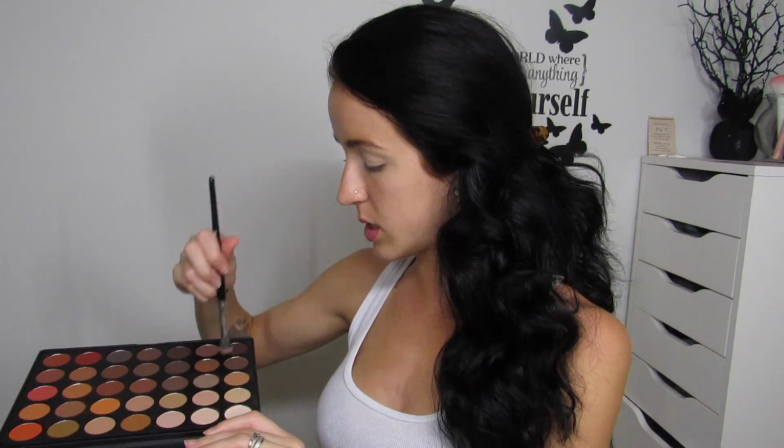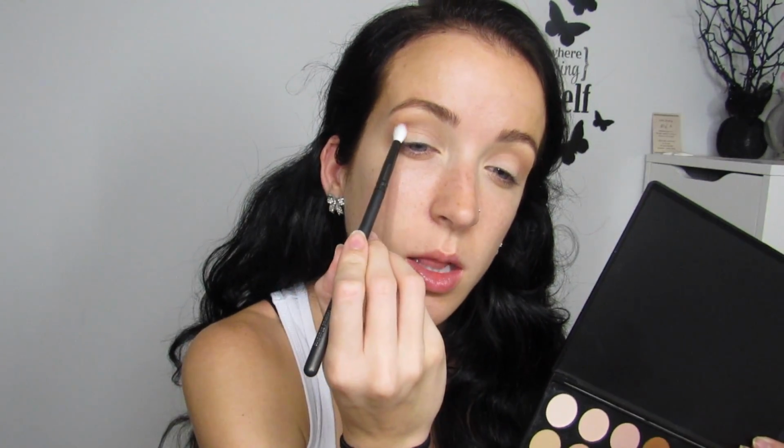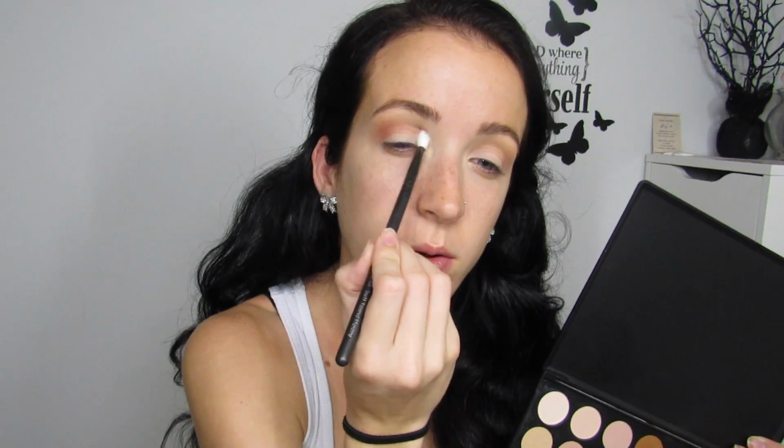Alright, so to start off this look, I'm going to be taking this shade right here. It's one of my favorite neutral blending shades just for nice soft transitions. So I'm just going to dip into that with a fluffy brush, and I'm going to put this all in my crease. Alright, so now that I have that built up in my crease, I'm going to be dipping into this shade right here, and I'm going to be putting that lower right in the crease.